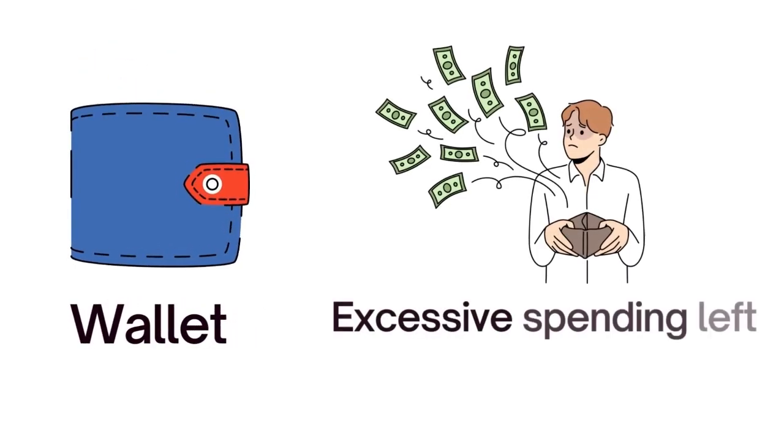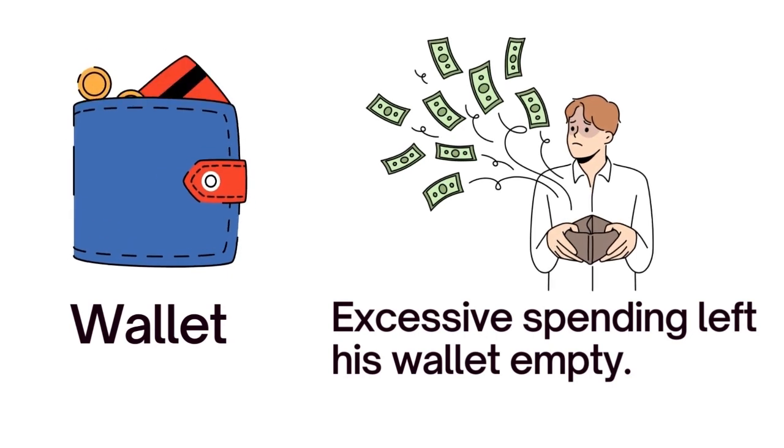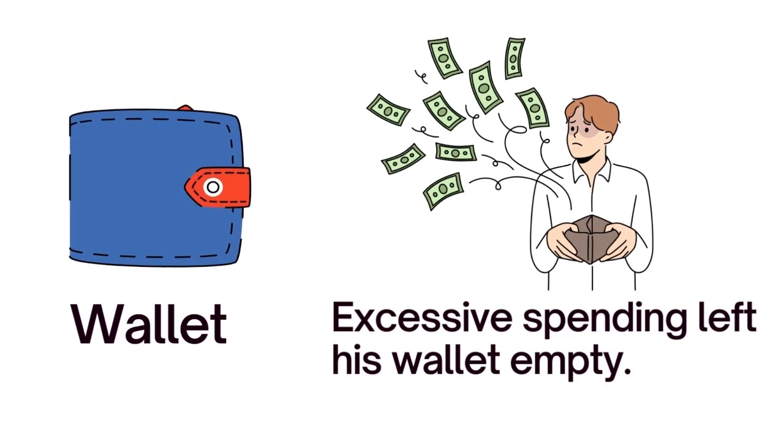Wallet. Excessive spending left his wallet empty.